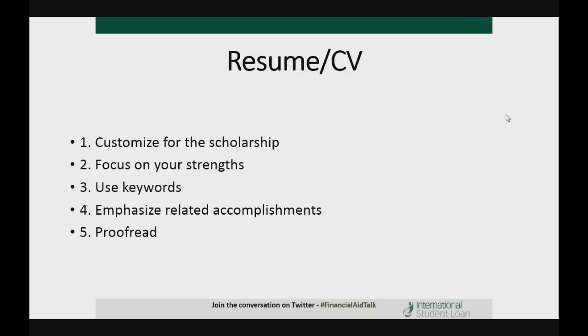And never ever forget to have a friend or family member proofread your resume before submitting it. A cover letter is also a good recommendation to submit with a resume, just like you would for any job interview or application. That can help you stand out from the crowd as well.